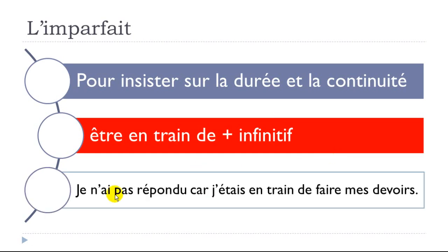All right? So an example here as well. So I wanted to make the difference as well with, you know, between the passé composé form here, je n'ai pas répondu, répondre is to answer, okay, car, because, j'étais en train de faire mes devoirs, okay, so faire mes devoirs, to do my homework, okay, and then in that case, you use this structure, j'étais en train de, because you want to say that, well, it lasts, okay, it's quite long, it's not something that will take 1 minute or 2 minutes, but it's longer than that, okay, so that's the reason why we use this, j'étais en train de faire, so était en train de, as we saw here, okay, so you will have to use this verb être, okay, but then at the imparfait form, of course, okay.